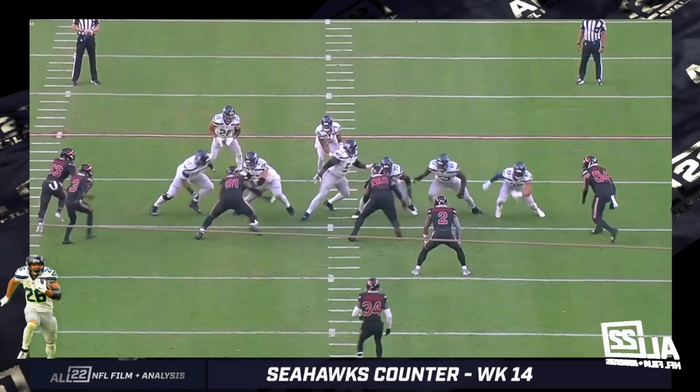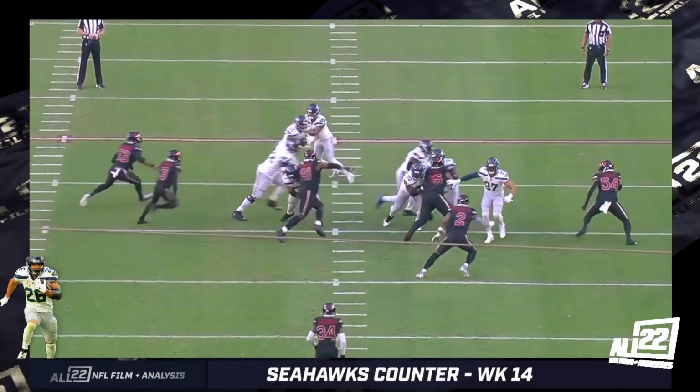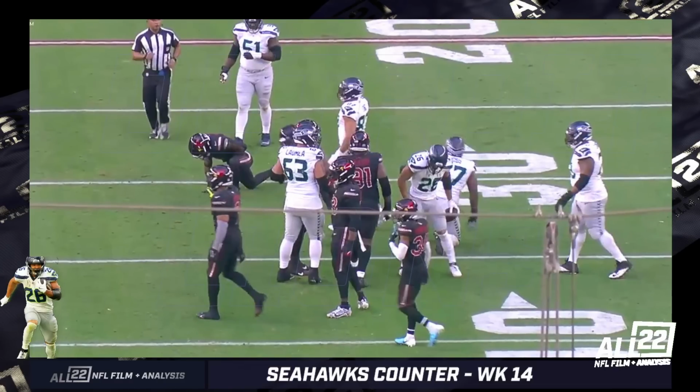Because look at the slant that they've got here. These guys are trying to slant to the playside. They're slanting into the boundary. Charbonnet, nonetheless, is a different personnel grouping, different formation.